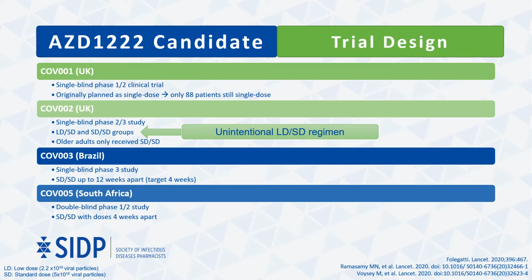COV-001, which is a single-blind phase 1-2 clinical trial out of the UK, will be discussed in more detail over the next few slides. But it was originally planned as a single-dose trial. However, only 88 patients still remain in the single-dose group of the study.